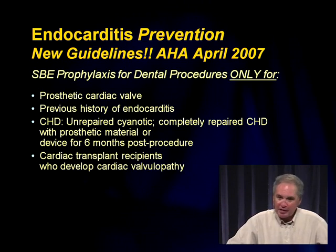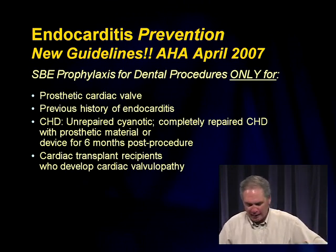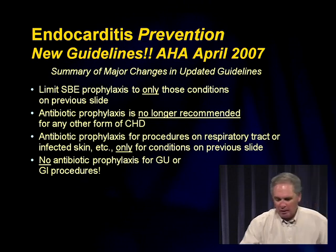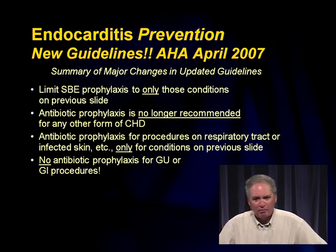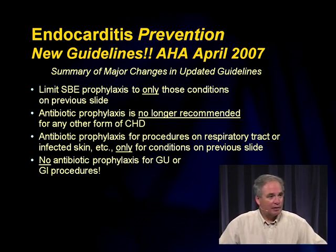But notice what's not there. VSDs, aortic stenosis, pulmonary stenosis, mitral insufficiency. It's gone. No more endocarditis prophylaxis. Okay? So we only give endocarditis prophylaxis, which means a dose of antibiotic before a procedure, such as a dental procedure, only to those conditions listed on the previous slide. No one else needs endocarditis prophylaxis. And no antibiotic medication is given for GU or GI procedures. Okay? So very different, but I think this has been out long enough that you guys are all probably very familiar with it, but for those of you who have been out 5, 6 years, know about this. Very important.